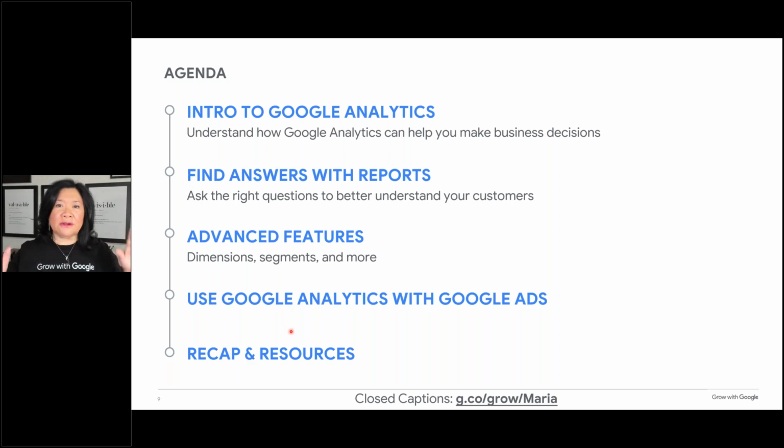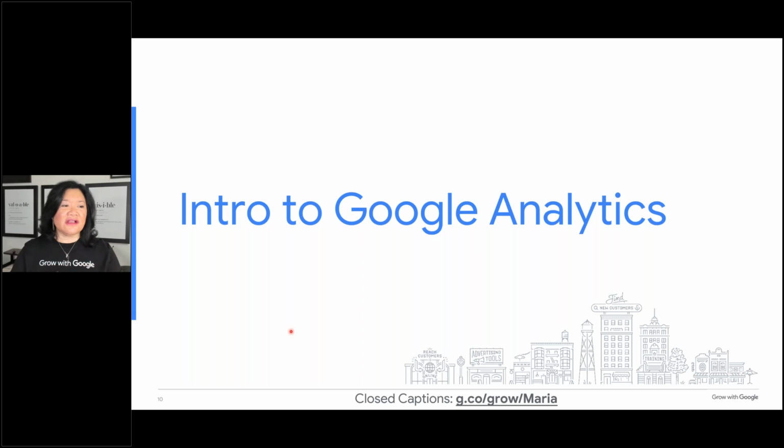So let me clear any misconceptions right now. Everything that I'm talking about is 100% free. This is free, available to you through your free personal Gmail account or your free Google account. You do not have to have a paid Google Workspace or anything like that. You have access to this already, free, but most people don't know how to tap into it or to optimize it. So let's talk about Google Analytics.